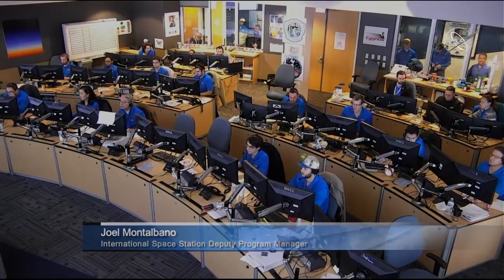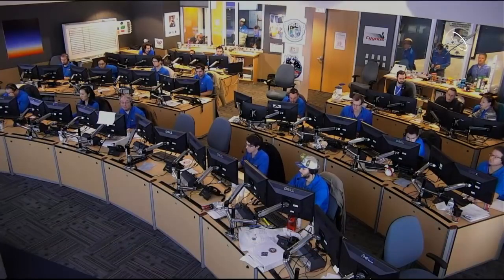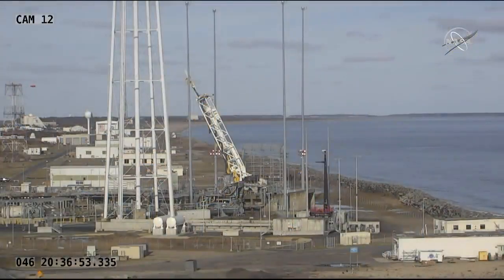And no time to rest for the station program, with SpaceX almost 2 weeks from its next cargo run to the station and a Soyuz crew rotation to follow in the early to mid-April timeframe. As always, how complex will the next few months be for the station program and the global partnership?